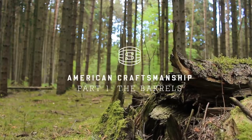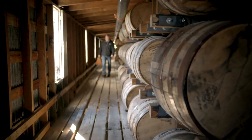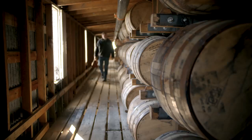When you look at a bottle of whiskey, especially a single barrel, you think about the process. You have to start all the way back at the forest, and where the trees came from, because all these things will ultimately influence the character of the whiskey.